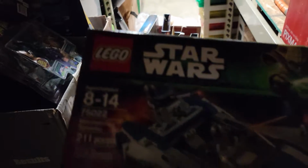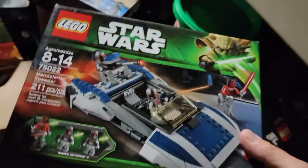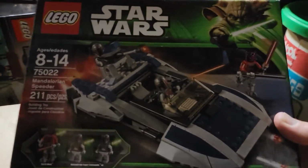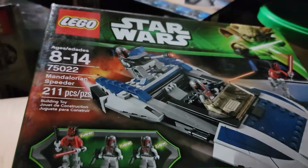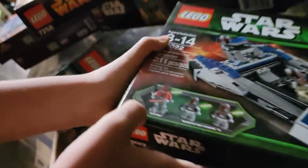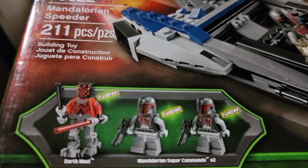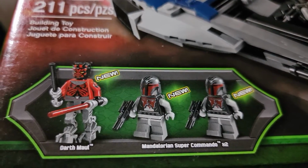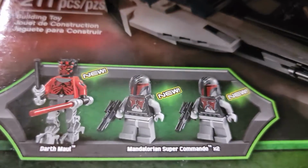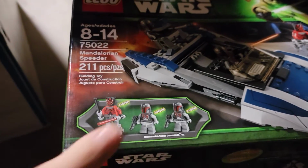Here's another one, new in the box. And this is a Mandalorian set too. This is an older one. Maybe you have it, set number 75022 Mandalorian speeder. Who do we have in here? We got Darth Maul in there. Oh boy. And he has the boosted leg version in the Mandalorian Super Commander. Oh yeah, check it out. That's when he, isn't that when he had his legs chopped off by, I don't know who? His whole body was cut in half and then they must have brought him back. Mandalorian Super Commanders. Sweet. Let me know if that guy's worth anything, folks. I don't really see him floating around on eBay.